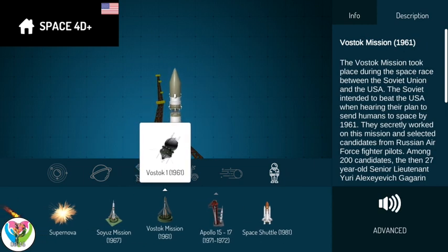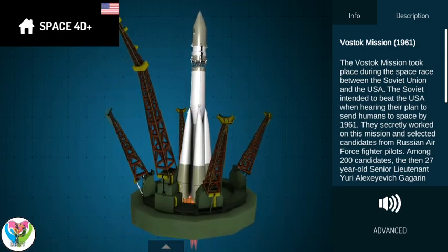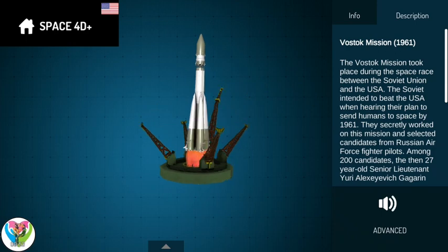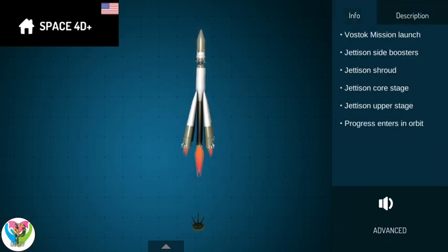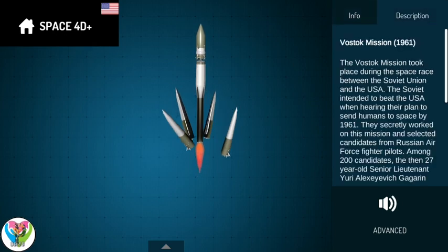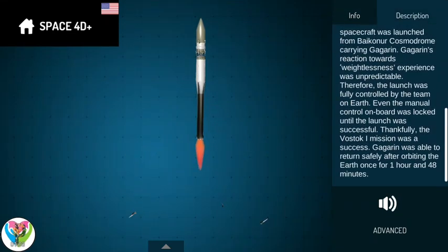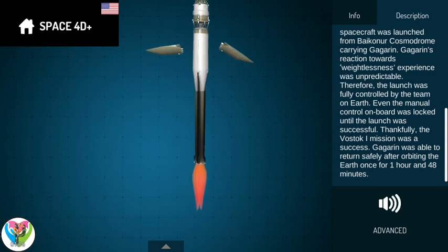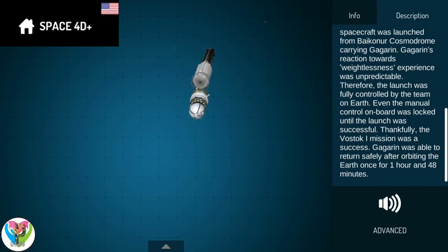Vostok mission. On April the 12th, 1961, the Vostok 1 spacecraft was launched by the Soviet Union, carrying senior lieutenant Yuri Alexeyevich Gagarin. The mission was a success. He was able to return safely after orbiting the Earth once for 1 hour and 48 minutes, making him the first man in space.